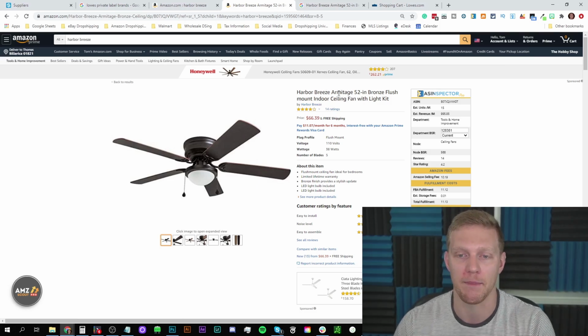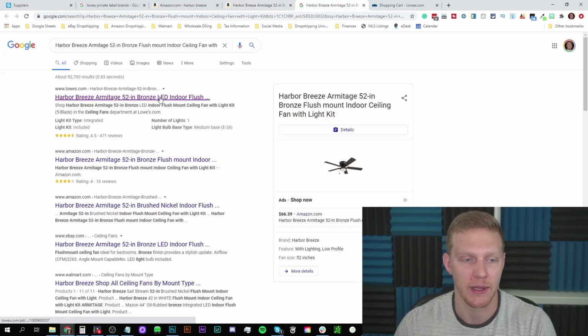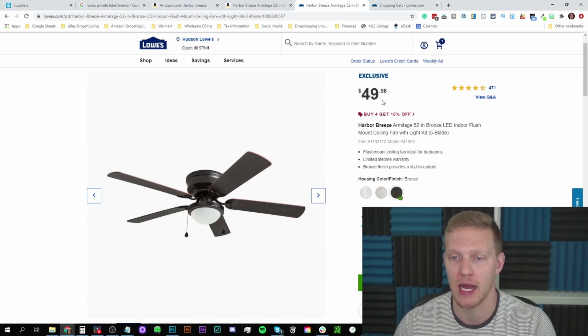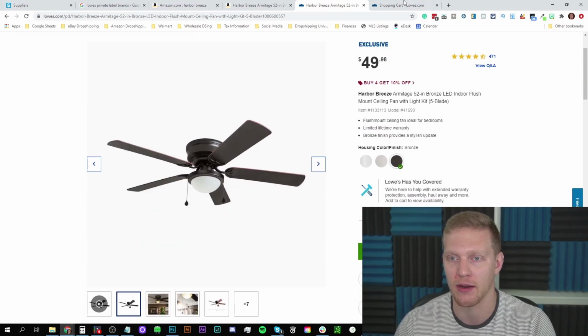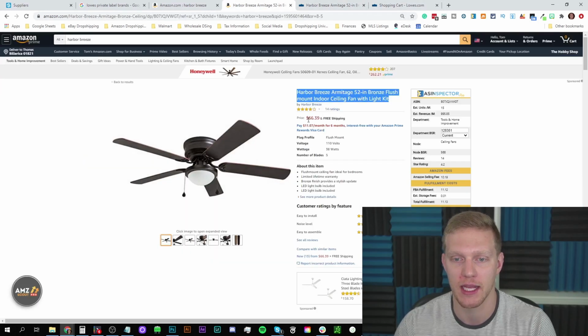So at this point in time, all you need to do is copy or double click over the entire title, right click, and search for it in Google. I did that. Here we are. The first thing that shows up is Lowe's. The second thing that shows up is the Amazon actual item. So I clicked on Lowe's. At this point in time, you can tell that the item is being sold for $49.98 at Lowe's, and I already added it to the cart and it has free shipping. So that's $50. They're selling it for $66.